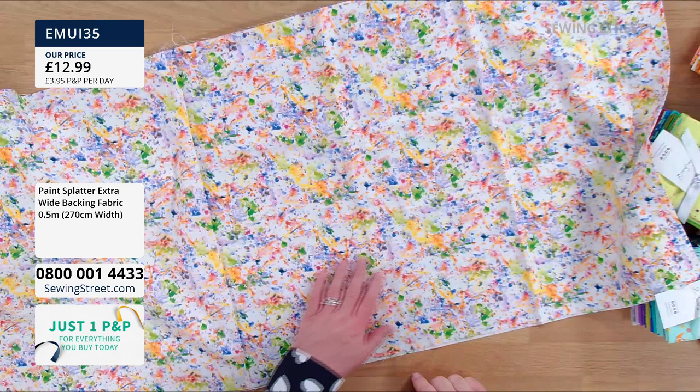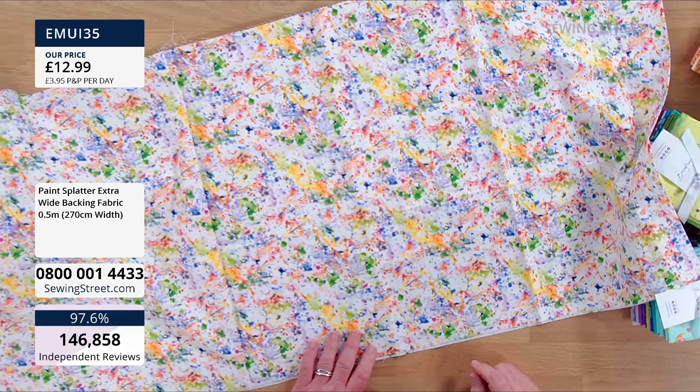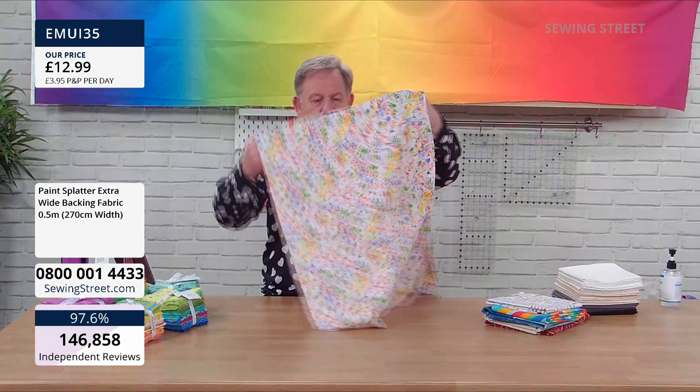Kath says, lovely, lovely quilt backing. Good to have in your stash. It is, Kath. Definitely, both of them. Right, okay.